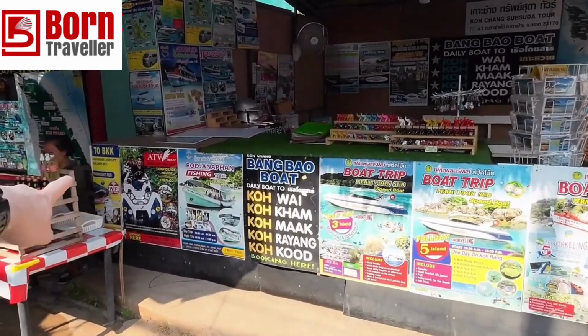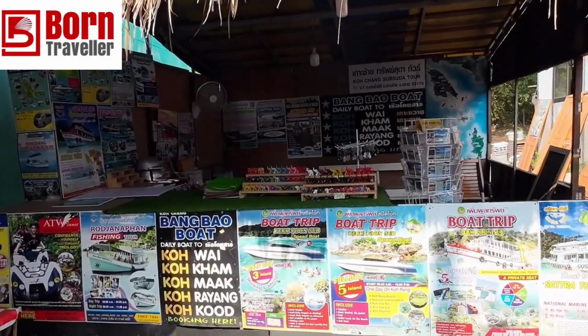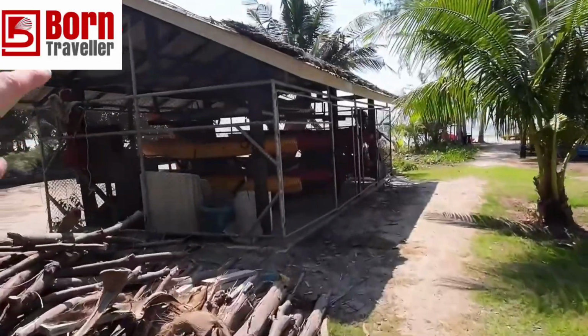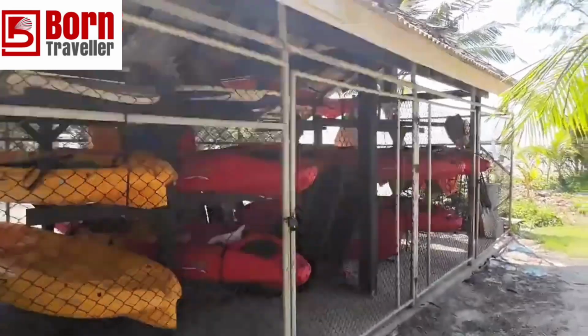A lot of insurance companies don't cover you on things like that, so you have to be careful with things like that. The last thing you can do, you can actually do gun range shooting here, which I might do later. So as you can see here, you can go kayaking as well, so we'll have to get some prices for how much of that will be.